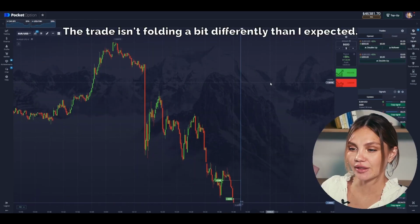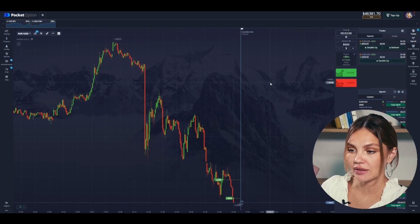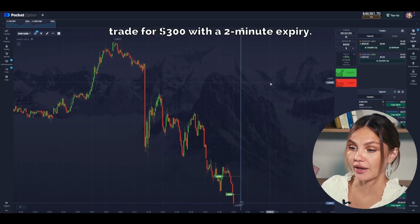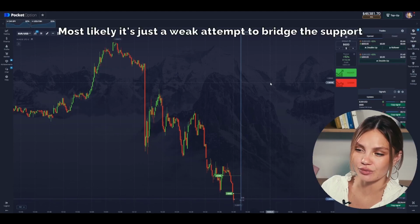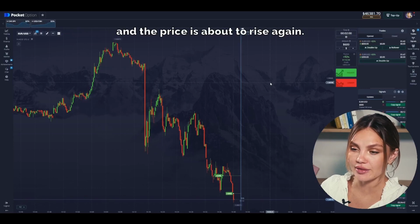The trade is unfolding a bit differently than I expected. There is no cause for concern. I'll simply open another offset trade for $300 with a 2-minute expiry. Most likely it's just a weak attempt to breach the support and the price is about to rise again.